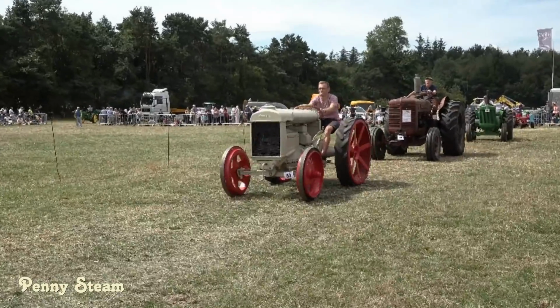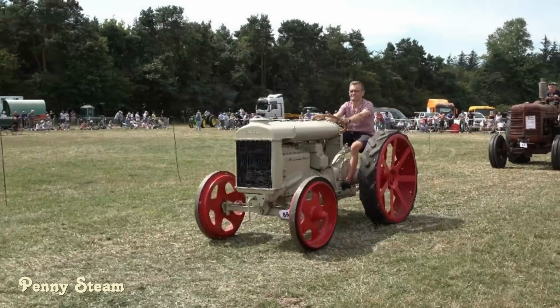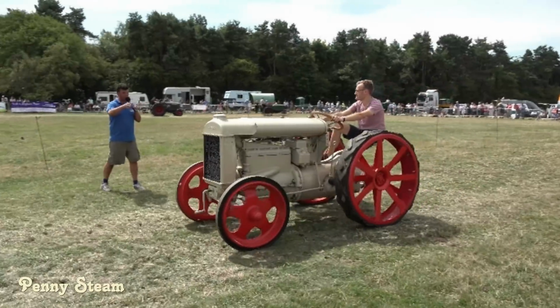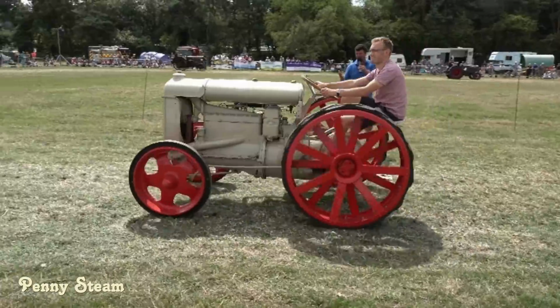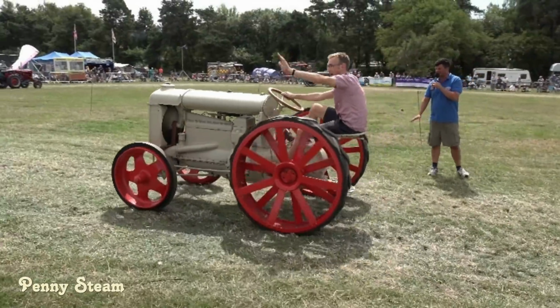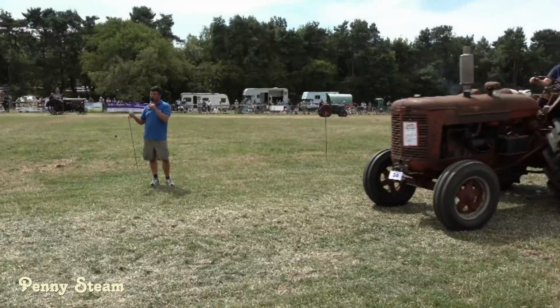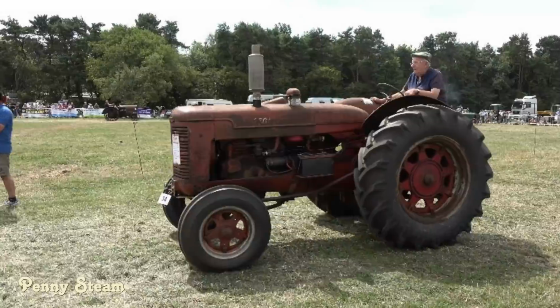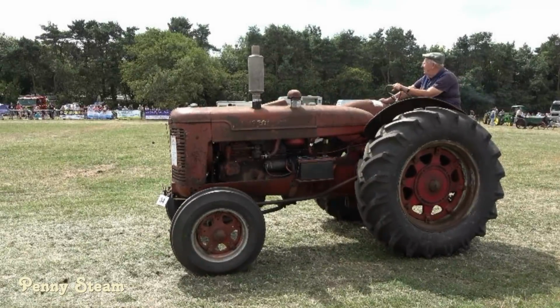Henry Ford was an Irishman, emigrated to the States and made the Model T Ford. And then he thought to himself, oh, I can make tractors as well. Unit construction, where you've got your engine and gearbox all sealed up. They made these from about 1917 up to 1929. Some at Manchester, some at Dearborn in the States. And keep it going, John. And 3-speed gearbox. You've only got one pedal on that. That's your clutch and brake on the same side.